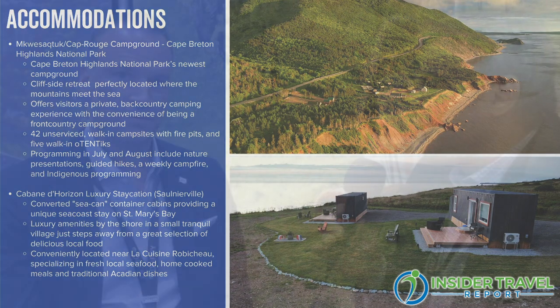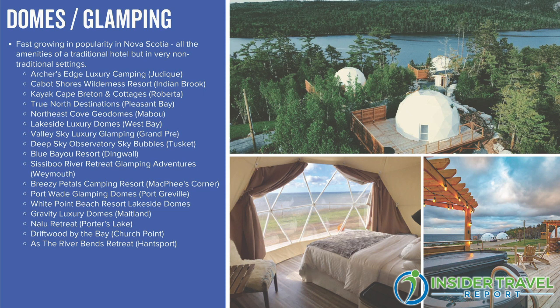Now, if you want to glamp, you have your selection. Yes, we have domes, lots of them. Domes are just one of those things that I think have been popping up everywhere. But the thing that makes them so special in Nova Scotia is because we do have this amazing coast. So they're in these lovely settings, whether it be a coastal view or among the treetops. So yes, it's not unlike a lot of domes elsewhere, but it's amazing. It's like, where should we put a Starbucks? It's like, where should we put a dome? Yes, exactly. It keeps growing and growing.